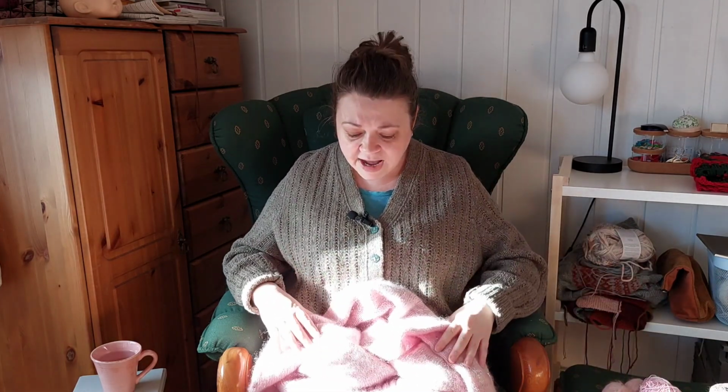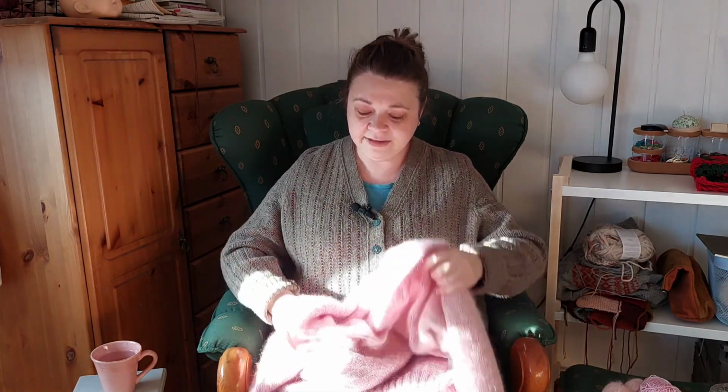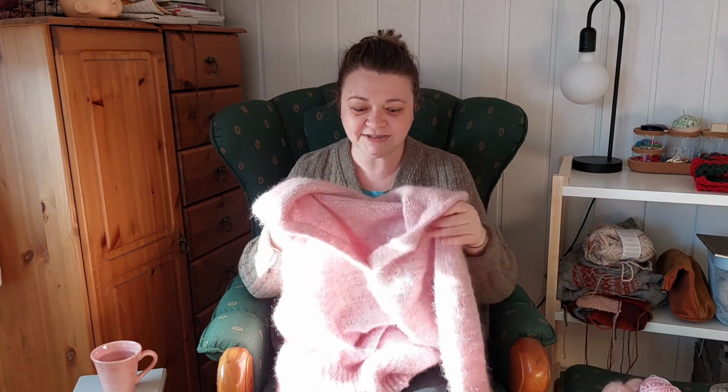But guys, I don't know your experience, but my gauge is changing like crazy with every part of the garment. It changed so much that I couldn't manage to make something beautiful with it. And also this is so thick, so I cannot wear this today because this is for minus degrees. I'm happy I finished this.